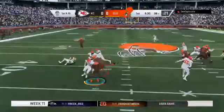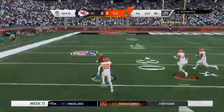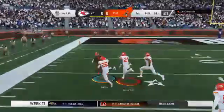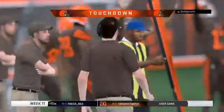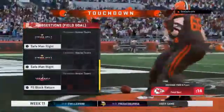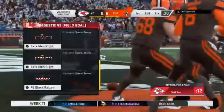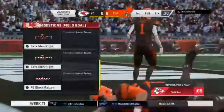Once again, they run with Breida on first down. He's got a first down and then some at midfield. And he'll take it into the end zone for a Browns touchdown. Matt Breida, touchdown number 15 of the year. And they are able to strike first here on their opening drive.